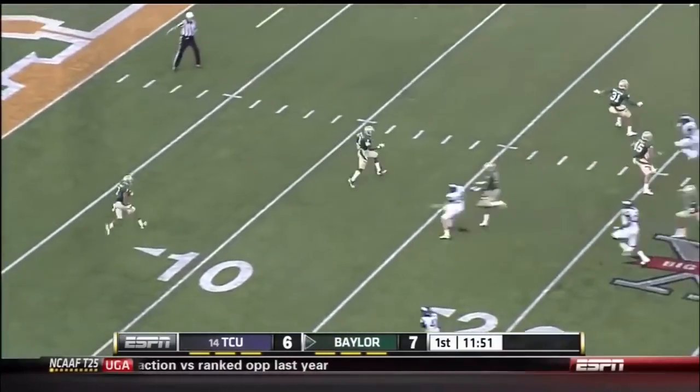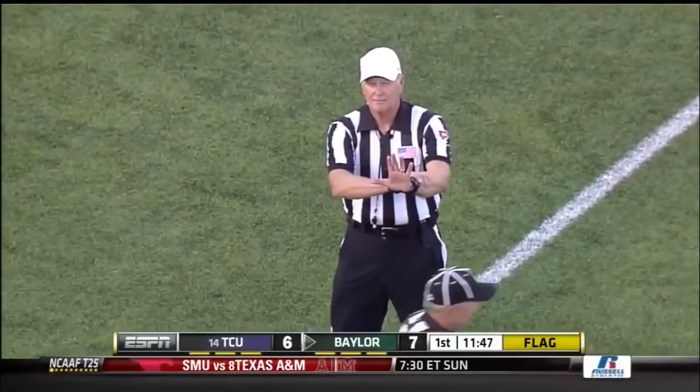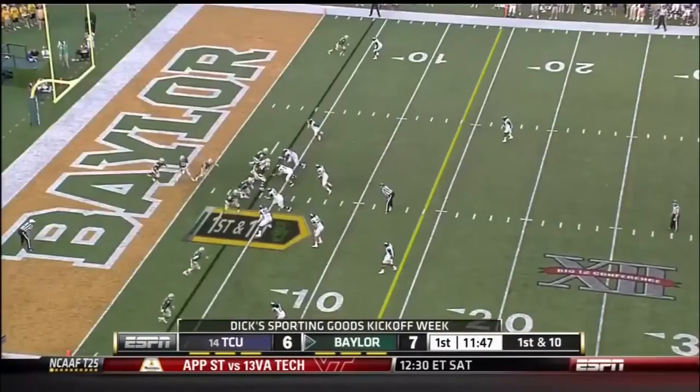And here is Darius Jones. A little slow to get going. Illegal block in the back during the return. Weak.